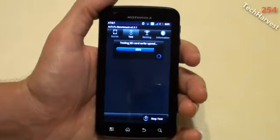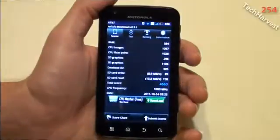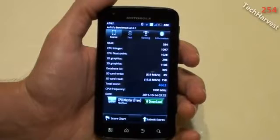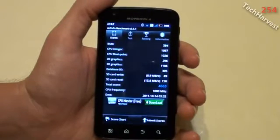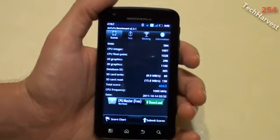Testing database 3D performance, testing SD card write speed, testing SD card read speed. There we go, the test is completed, and I'm just going to run the scores down for you. The RAM score is 584. The CPU integer score is 1097. The CPU float point is 1028. The 2D graphics score is 296. The 3D graphics score is 1106. The database I/O score is 305.